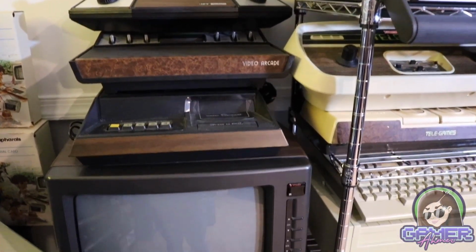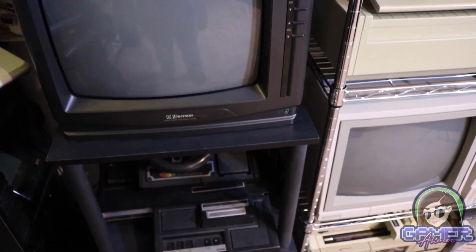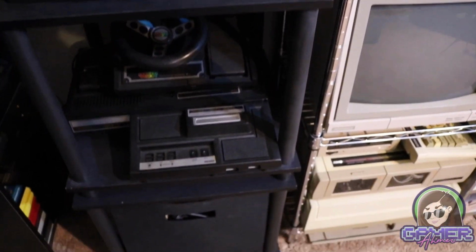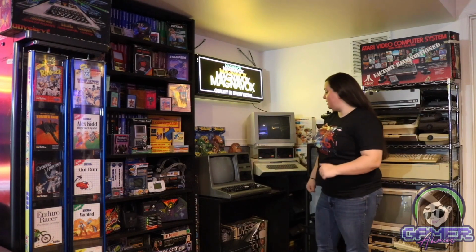We have the Coleco Atom computer at the bottom there. So I do have tons of computer style systems. I have some more Pong clones, this video arcade, this pretty awesome Fairchild Channel F system with this Emerson television. We have the ColecoVision down there, and tons of cords and wires that I need to hook up to play a lot of these systems.